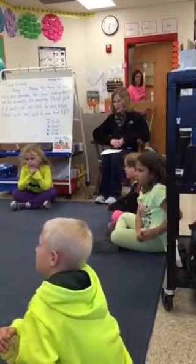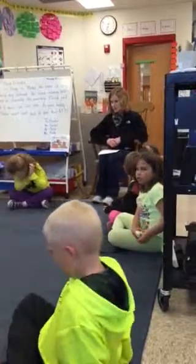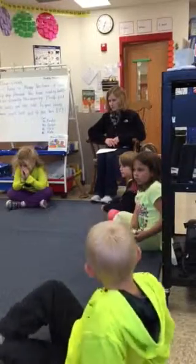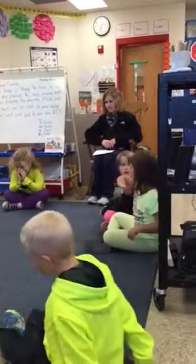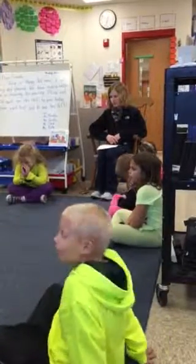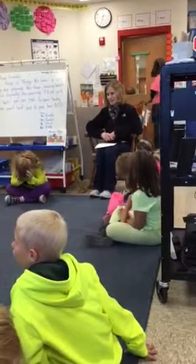Why do you like a square, Christopher? Because she's so happy. Why do you like the square? Do you like the square because of the corners or the straight lines? The straight lines.